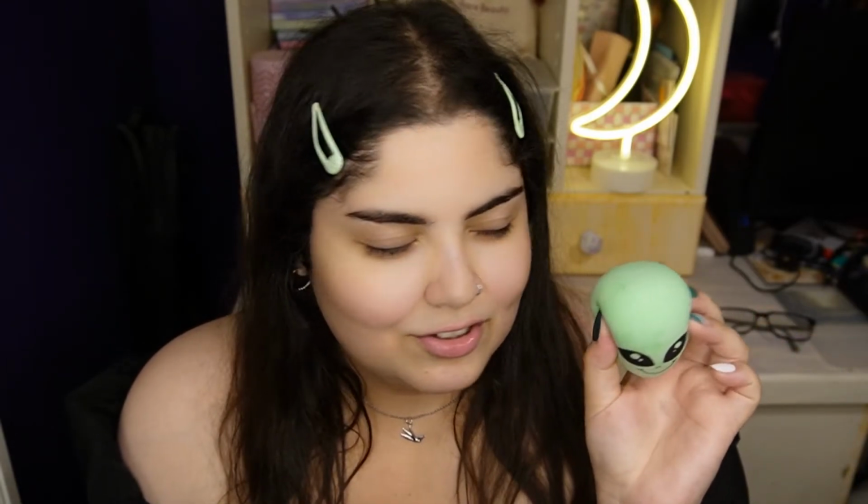I've wet the sponge. It actually grew like 3 times its size. I don't know if you can tell, but it's much bigger now, and it's a lot squishier. I'm gonna be priming, and I'm gonna be using my favorite foundation at the moment, which is the L'Oreal Infallible 24-Hour Fresh Wear. It's a long name, but I really like it.